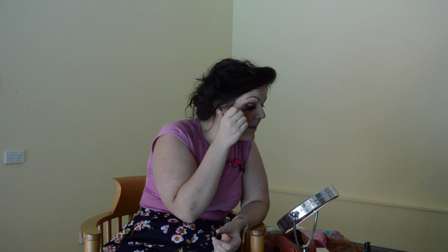Oh, got yesterday's hair in the way here. So I'm just going to sweep and blink as I go and keep building. Don't do it too thick. You're better off doing multiple layers of the mascara quite thin than really chunking it on.